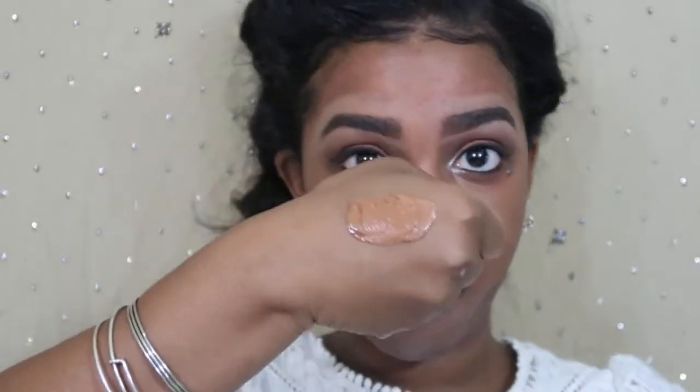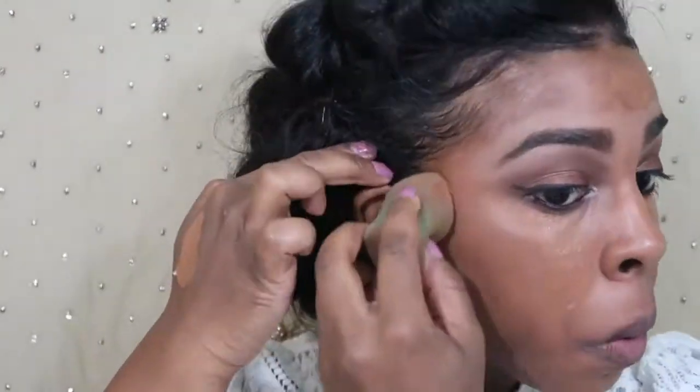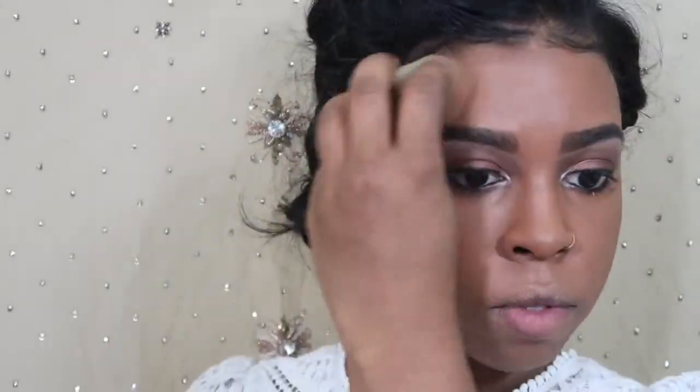So I'm going to use my Tarte Amazonian Clay Foundation in Tan Sand and Tan Deep. As you can see, there's a theme. I either use Tarte products or Anastasia Beverly Hills, or Smashbox, or IT. So I don't really have much variety in my makeup brands that I love, but I'm working on it.